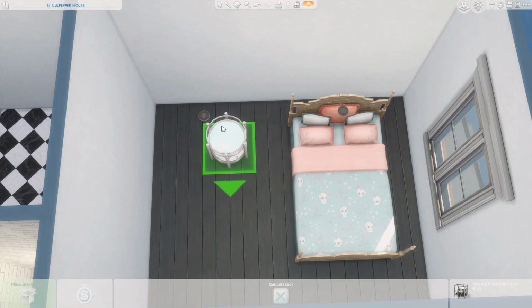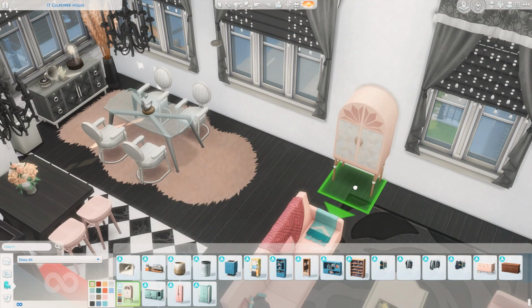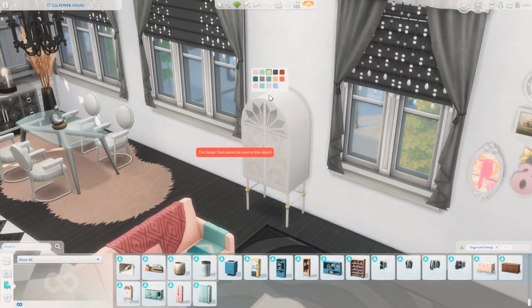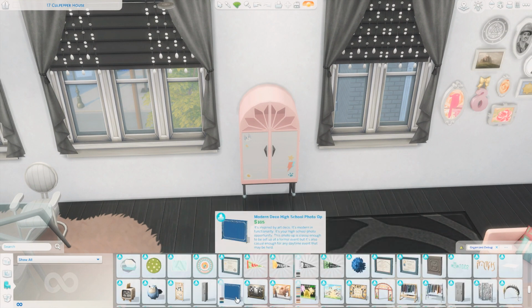But this is the bed. Do you see this? This is perfect for this apartment. It was beyond perfect. I needed to use it, so of course I did. I don't think there's a better bed you could use for this aesthetic. Obviously, you could use a plain black one or something, but that one was just so cute and exactly what I needed. And since I haven't been able to use it yet, it was just really exciting for me.